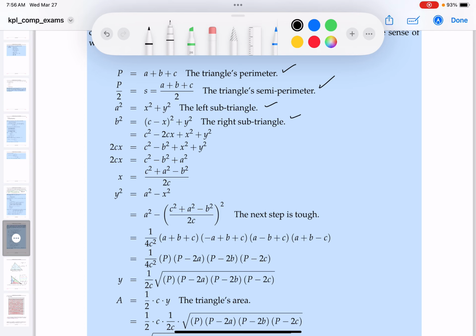Right, the next thing I did was I expanded it, and it doesn't look too bad to expand. If you expand this thing, it's going to be B squared equals, that's a binomial, so it's going to be C squared minus 2CX plus X squared plus Y squared. And I do see that here. I see C squared minus 2CX, X squared plus Y squared.